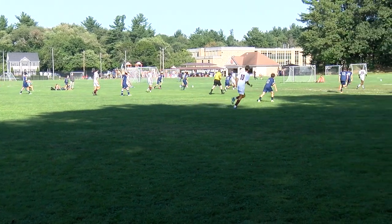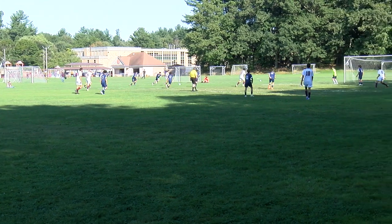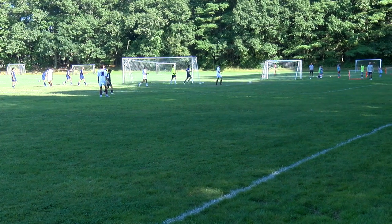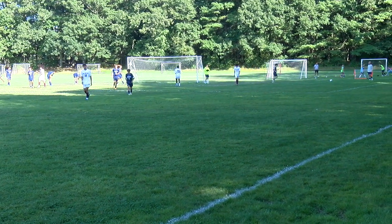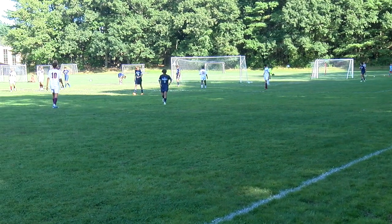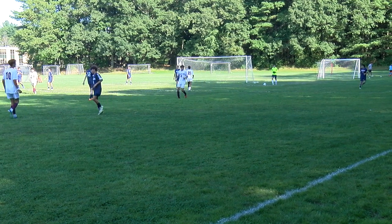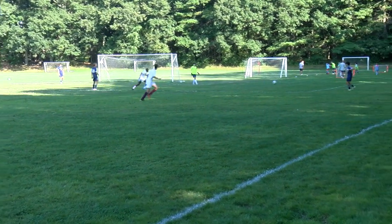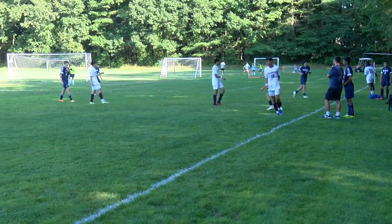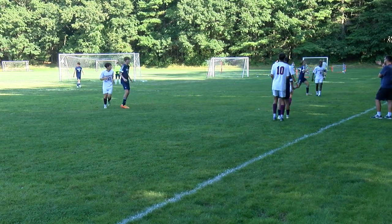And here we go again with number 1 over on the left, making some nice moves. Takes out the entire team by himself and puts it into the middle for a shot, which squeaks wide. Misses the goal. There's too much of a heavy patch to the right of the goal. Goalkeeper is a little bit relieved. No shortage of chances. Nice challenge. Nice pressure. Keeping Wilmington pinned back.